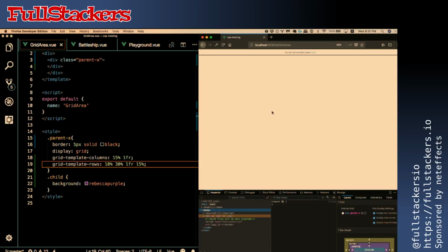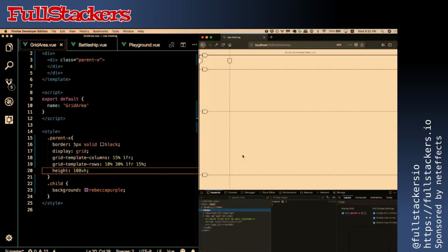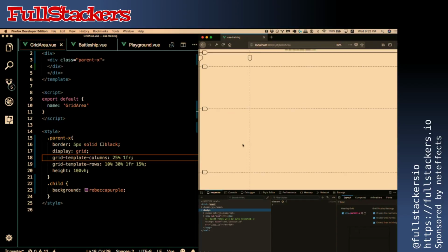So does 1FR sort of jump in for auto? Yeah, or you could use auto. Either one's fine. Think of FR as a fraction of the remaining space, a fractional unit of the remaining space. Right. And let's actually give it a height of 100% just so that it doesn't break. So now you'll see that we've made the grid into, let's actually make this 25%, just make it a little wider. So you have the sidebar, what could be the sidebar.